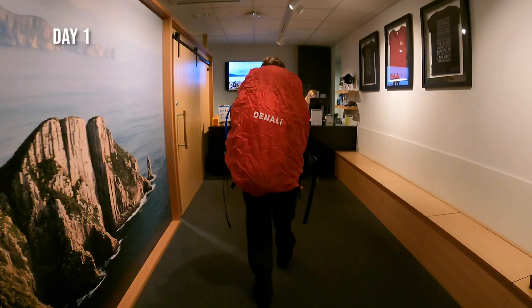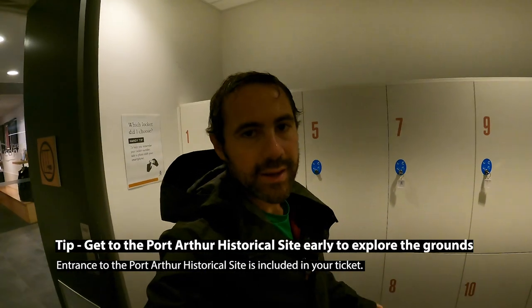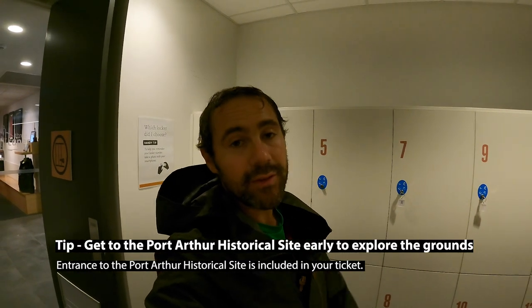But for now, we're at the visitor center. It's time to check in and get ready for the hike. If you get here early like we did, they let you put your bags in these lockers here. They're plenty big enough to put any size backpacks in there, and they even give you some $2 coins so you can actually use the locker. So you don't have to pay for that if you booked on the Three Capes.